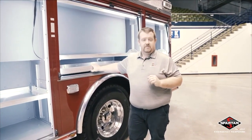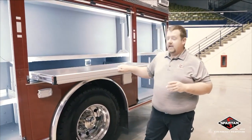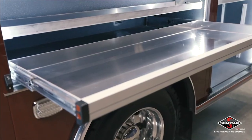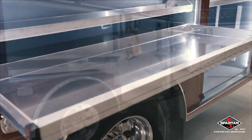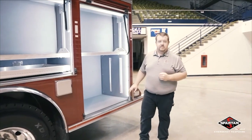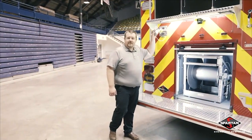But split depth compartments doesn't mean we're short on space. For a really good example here, this rollout tray in the overwheel compartment is full depth. These full depth compartments are 26 inches deep. There's a lot of storage space in this compartment. As we move back to the rear of the truck, again, we see a 46-inch wide compartment, 26 inches depth. The rear of the truck features a left rear discharge.